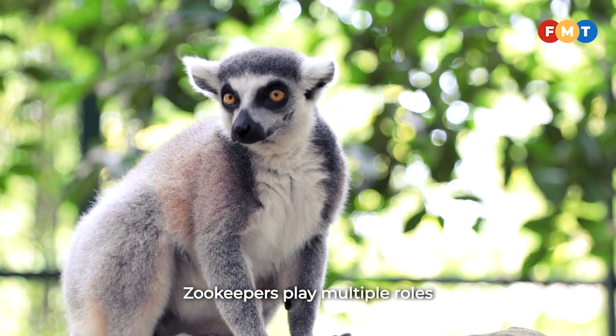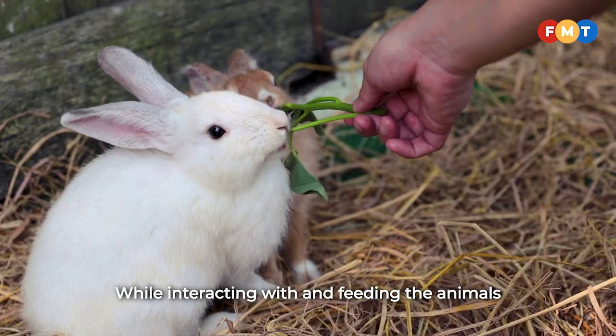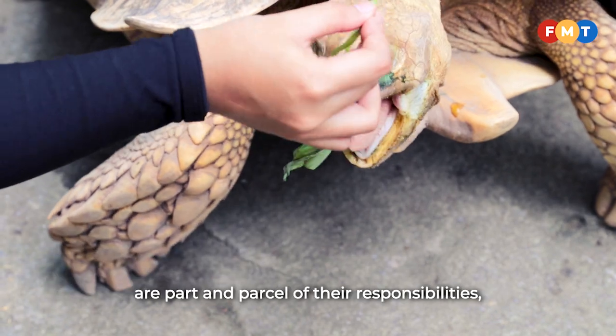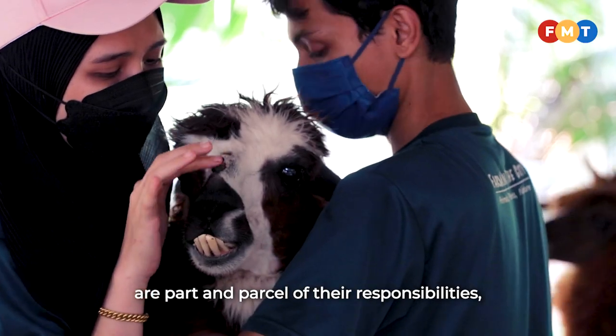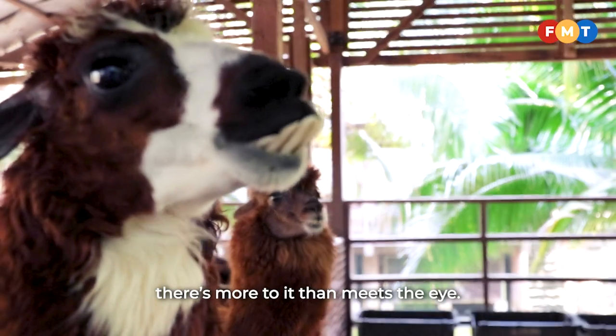Zookeepers play multiple roles in caring for the animals in their care. While interacting with and feeding the animals are part and parcel of their responsibilities, there's more to it than meets the eye.